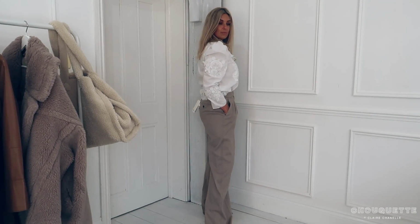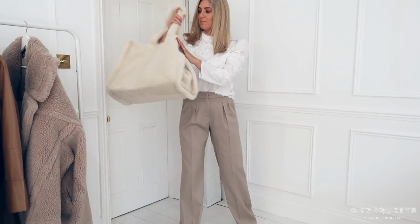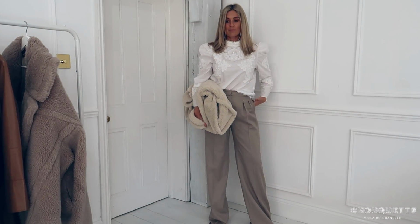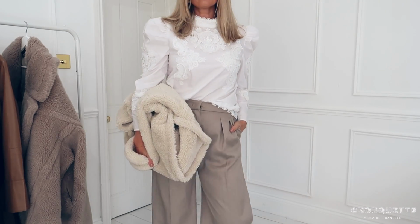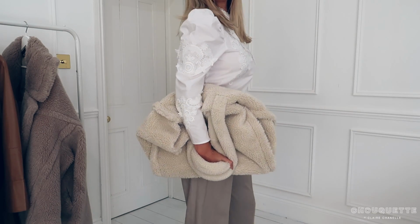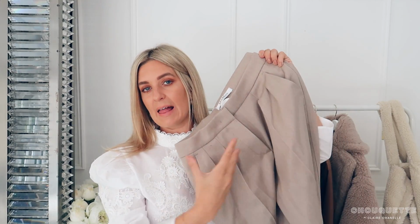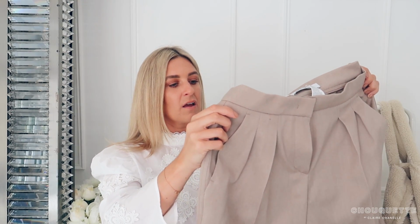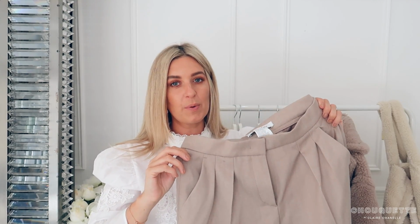So sometimes, and I am not lucky, I hate using that word because luck has not got me anything, karma maybe, and hard work maybe, but I am in a position where I can't pick everything that I want and buy everything that I want. But if I do find something like these, I'll just tell you the exact story. I had a vision in my head to wear an outfit like this, and I went to Zara and a few other high street places, but I found them on Zara.